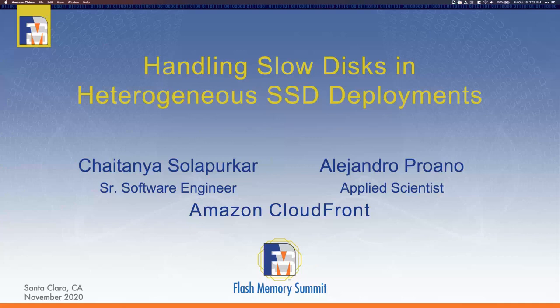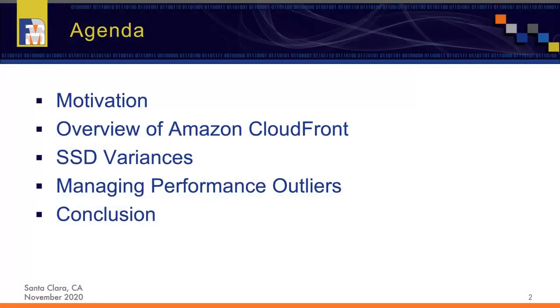So we are here today to talk about how CloudFront manages a fleet of hardware and specifically looks at disk performance. So here's what we're going to cover today. We'll start with a motivation of why we even look at these issues in CloudFront, and then start with a quick overview of what CloudFront does, and then talk through some of the disk performance specifics in terms of what variations we notice. We'll then look at how we handle these performance outliers, in the interest of maintaining good viewer experience. Then finally, we'll wrap up with a conclusion.